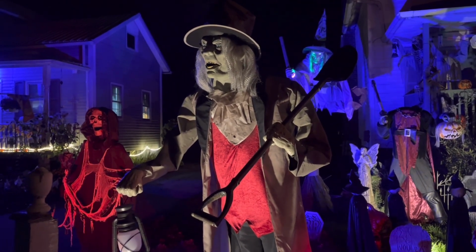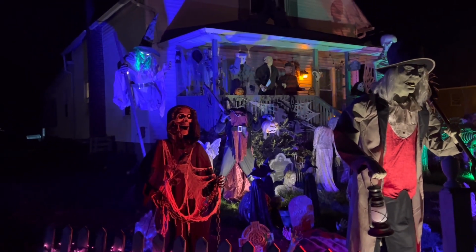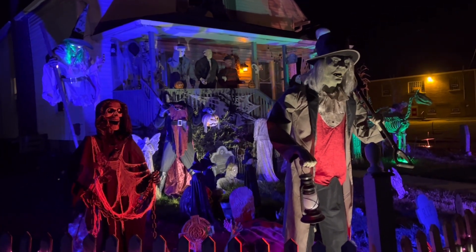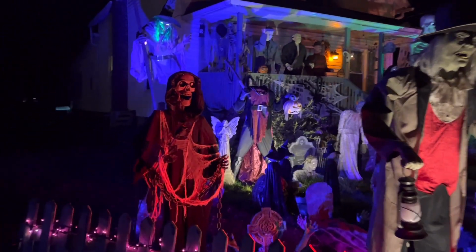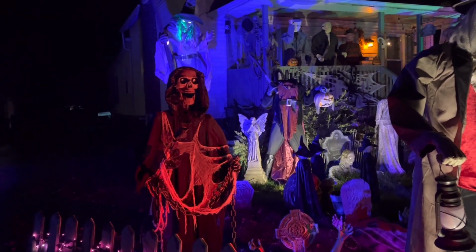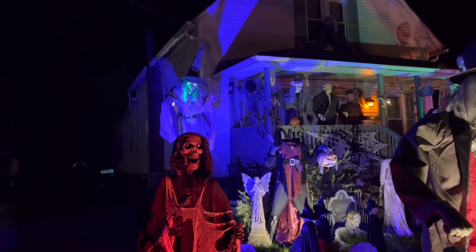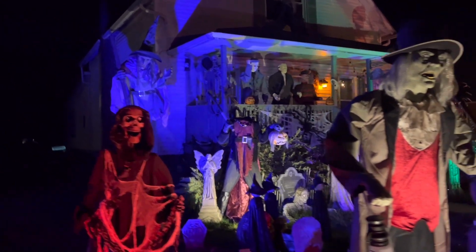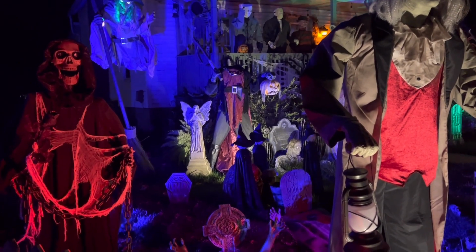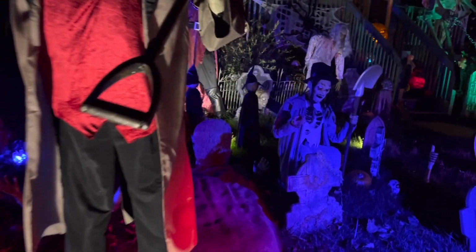But we're gonna go ahead and do our 2022 Halloween comparison. So over here we have our grave digger, which is from Home Depot. I bought him brand new this year. We have this little Grim Reaper, a Sunstar prop. I think we picked him up at Party City or Home Depot a few years back. We have the 12-foot witch from Home Depot, and back there the Headless Horseman from 2021 Home Depot. And obviously a bunch of tombstones and lighting.